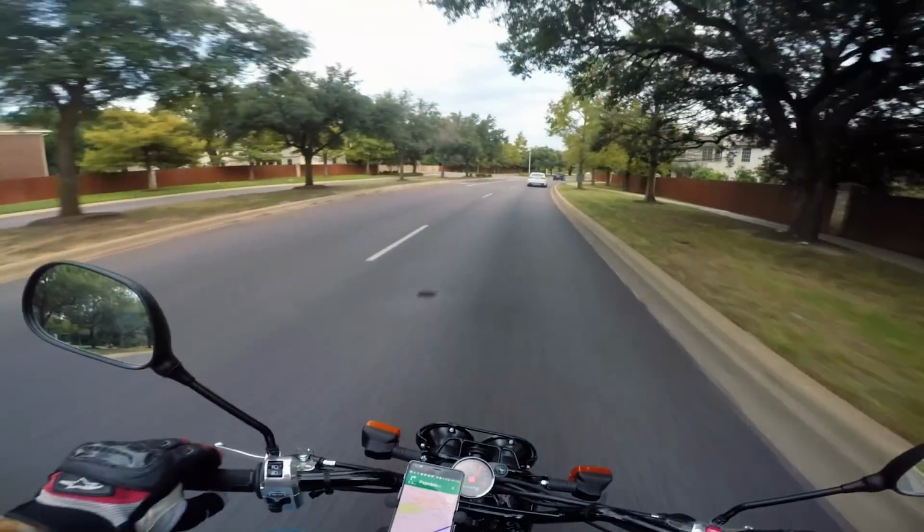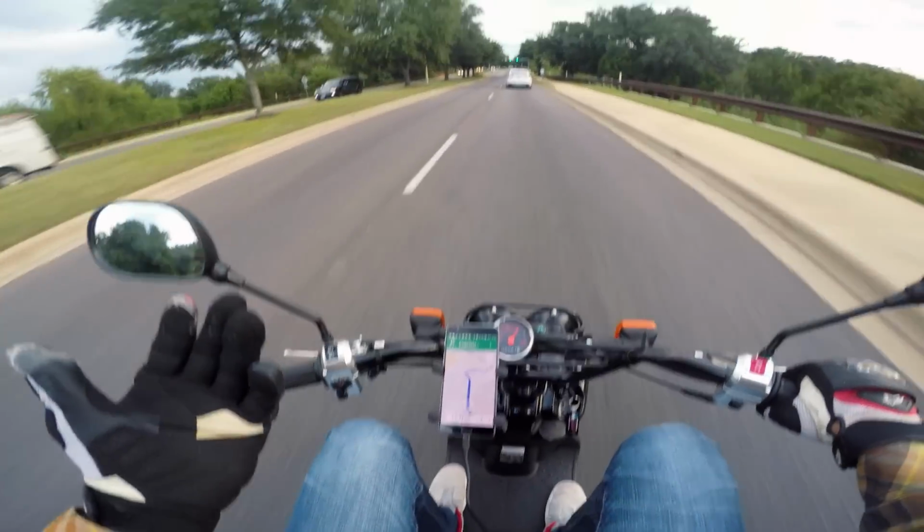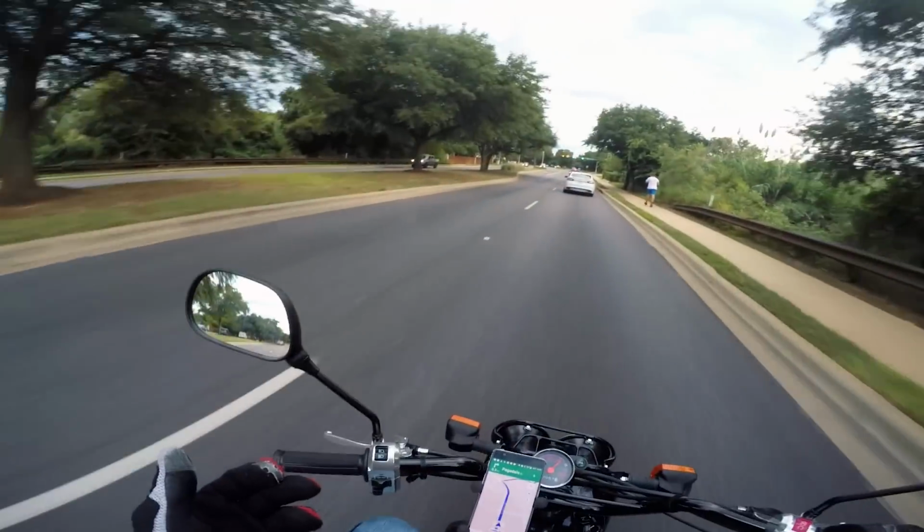Oh, he gave me a wave! He's waving to the scooter bro! He was riding a cruiser of some sort, so whether it was a Harley or not, it was a cruiser.